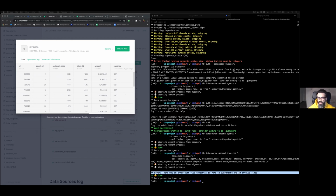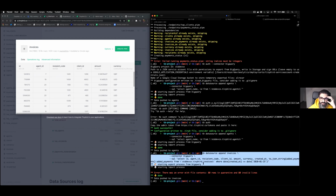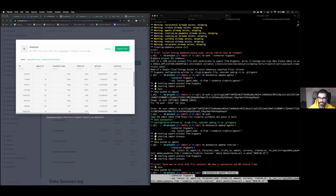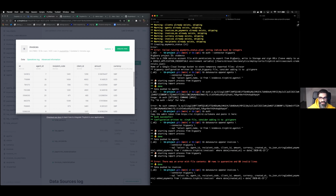The scenario for this tool is, let's say you want to schedule periodic ingestions from BigQuery. The thing to do is to use a cron job or a GitHub action or whatever tool you have to schedule jobs. You can execute this kind of query, filtering by date each time. So what I'm going to do now is load the rest of the data for this invoices table, which is going to take 20 gigabytes of data.